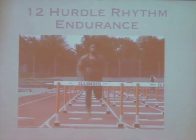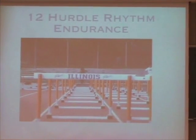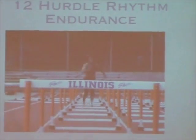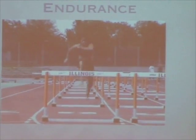One of my favorite exercises in about mid to late competitive season is our 12 hurdle rhythm endurance runs. And if you can maintain a consistency in your hurdle touchdowns over 12 hurdles, it's actually a pretty good predictor of what you're capable of running in competition.